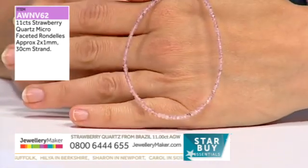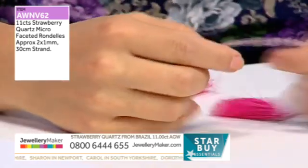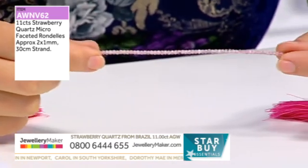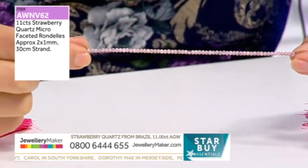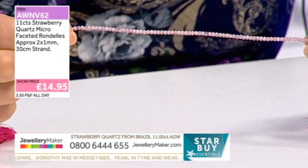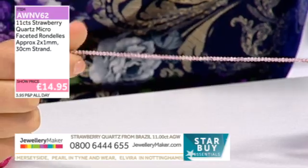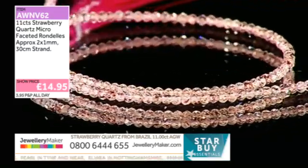Micro-faceted strawberry quartz, 11 carats of it. That is absolutely amazing. I've seen quartz, I've seen amethyst, I've seen spinel micro-faceted. These are amazing. £14.95. It is a rarity, and you are seeing all the inclusions, even at the size that you've got there.